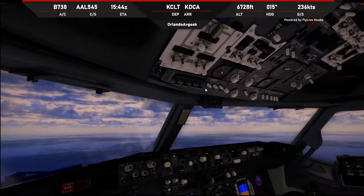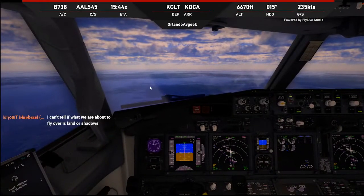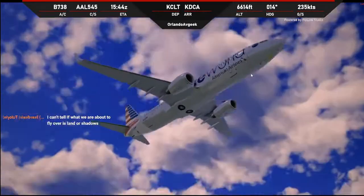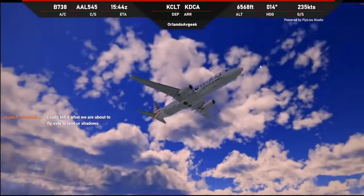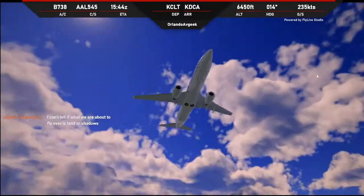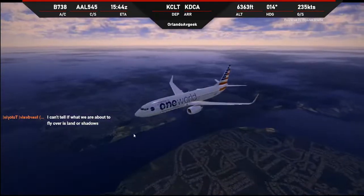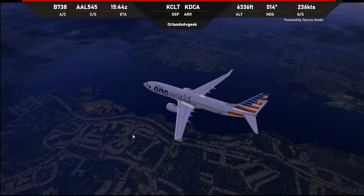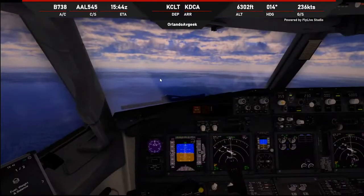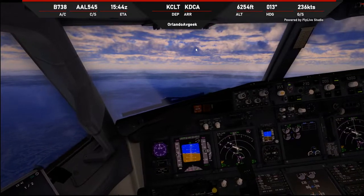Preparation for final. We'll go. Alright, it's gonna put some. Clouds look really nice right now. Yeah, no, it's all just shadows. We're actually flying over one. It's just super hard to tell. That's the thing that I don't like about this reshade. Is the shadows.